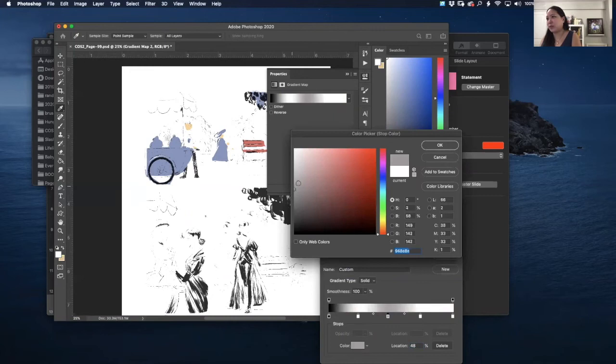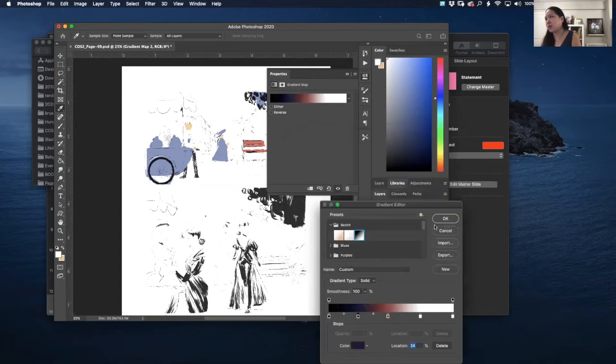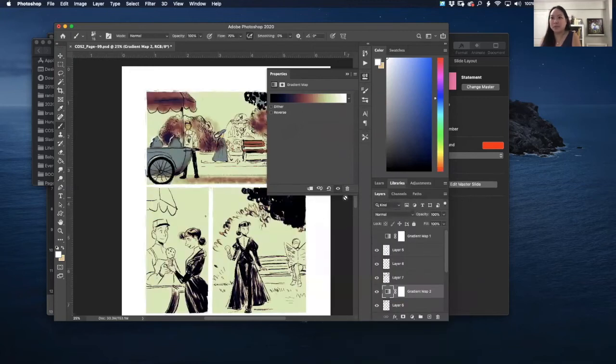So you know this has to be 50%, but you can also make it in a purpley range. And then this one, which is like 80%, you can make blue. And this one, which is like 25%, you can make green or something. And then that's its own gradient map. As you can see, it's different than the one that I made before.